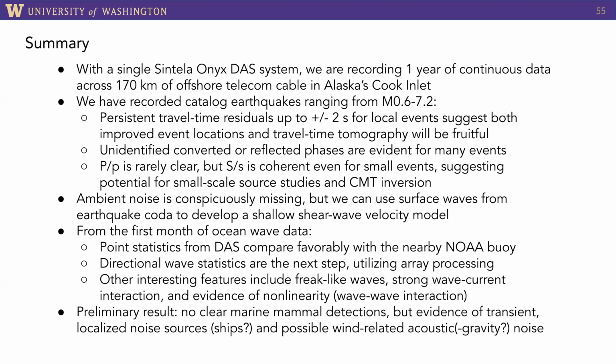On the second point, we didn't successfully observe ambient noise yet. Maybe now that we have 5 times higher ocean waves, there will be significant ambient noise, and we can go take a look. We were really hoping to see that 1 Hertz local ambient noise peak. But in the absence of that, we're using earthquake coda wave cross correlations to develop this shallow shear wave velocity model, from which we can do hazard-related studies.